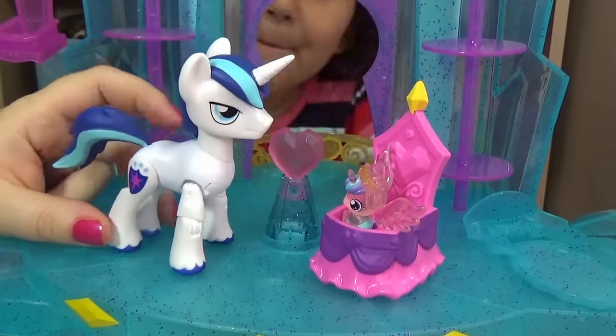The doors are opening, woohoo! And you have a terrace here and another one. It looks like a treehouse, yeah? This treasure goes right here. Okay. And the telescope goes right here. Okay, guys. She has a telescope to look at the stars.